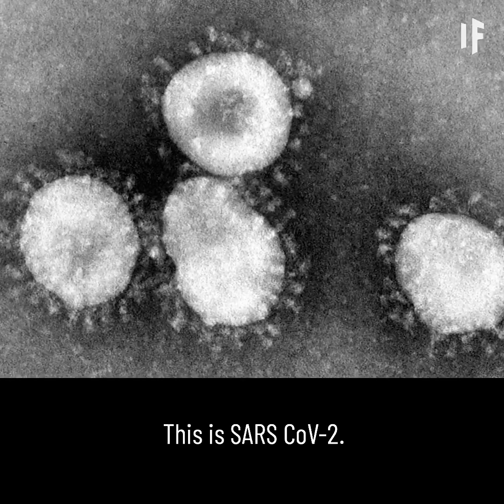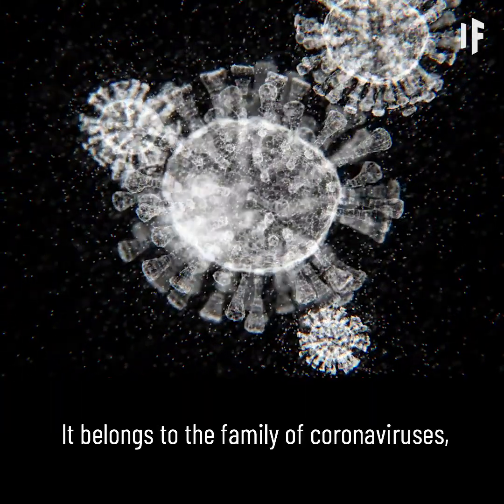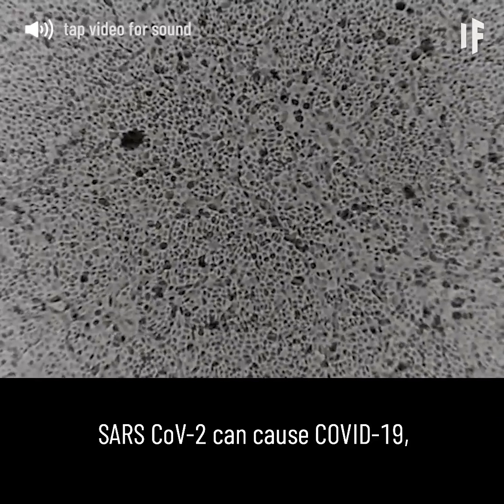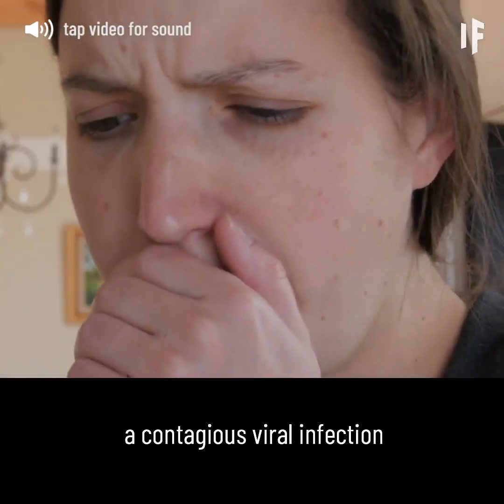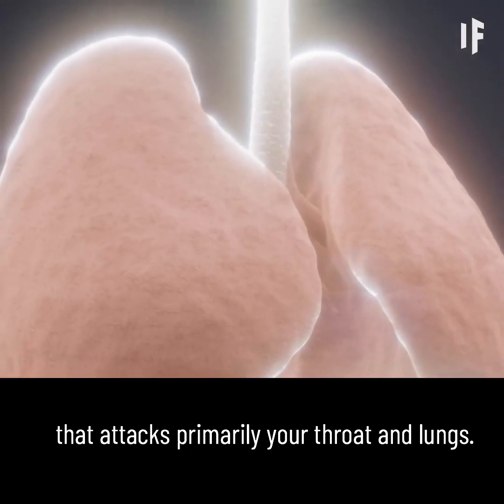This is SARS-CoV-2. It belongs to the family of coronaviruses named for the crown-like spikes on their surfaces. SARS-CoV-2 can cause COVID-19, a contagious viral infection that attacks primarily your throat and lungs.